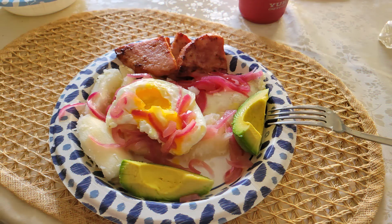Oh, and by the way, Buc-ee's has nothing on real Dominican food.